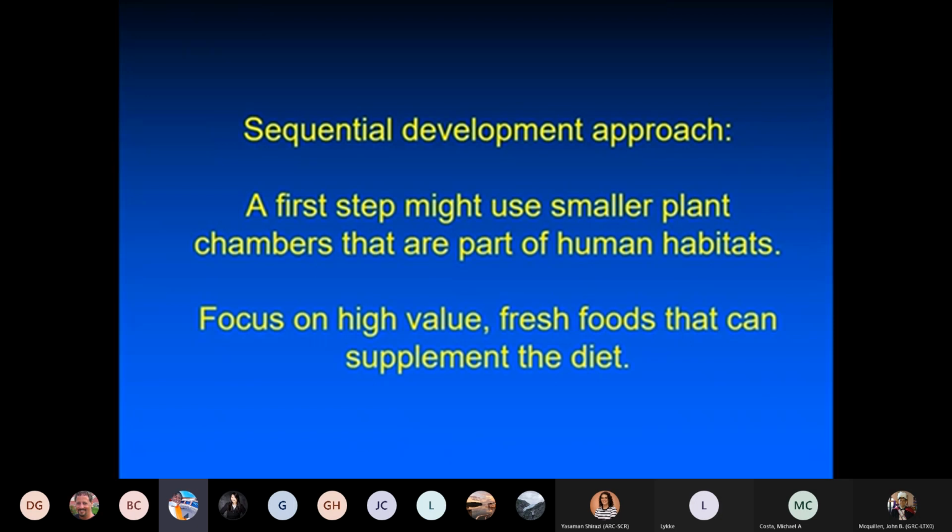Maybe you begin to just provide some fresh, perishable foods to the crew members, things that don't store very well, but that can then help them in their diet. And then you follow this evolutionary path and you expand things as you have the opportunities to do so when you get to a destination and stay there.